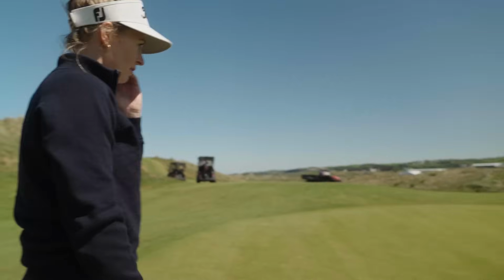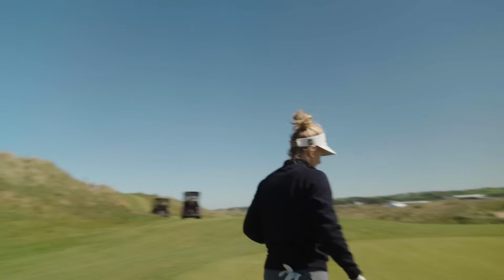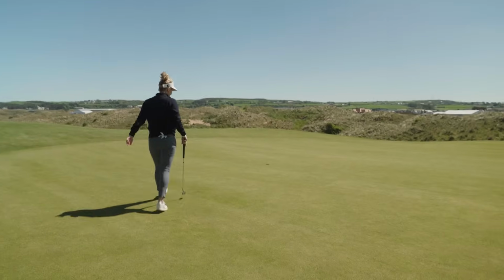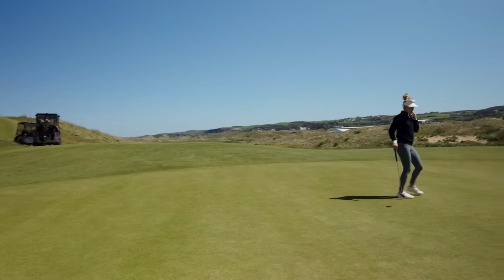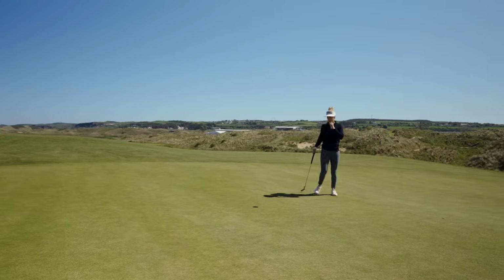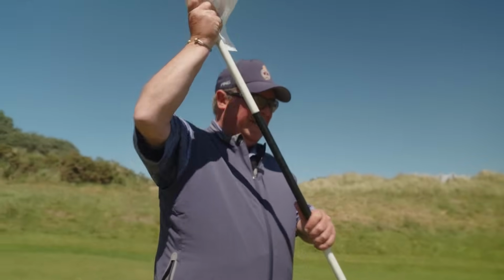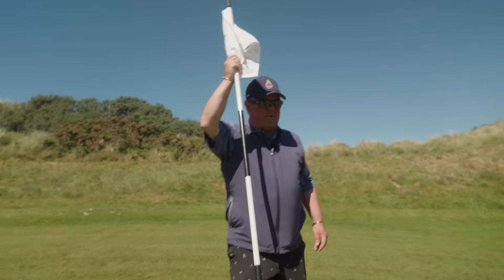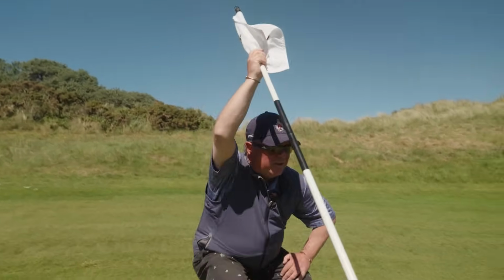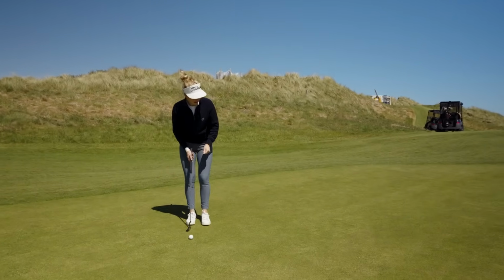You have indeed. Right, what a great hole this is, and I've got myself a wee chance down the hill here. I'm going to bring Gary in on this one, get the expert opinion. Left to right. Yeah, not much because of the wind. I think you're slightly down, but it's a new green, so I don't think it's going to be greased lightning. Just half a cup on the left. Okay.